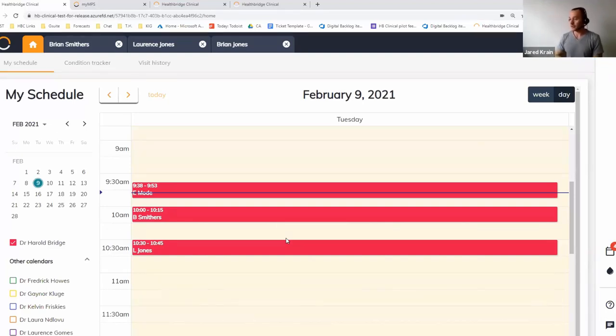A good solution will be able to show you what's in store for today. So this is our homepage, and immediately you can see that you have an appointment for Mrs. Mode at 9:38. You can see Brian Smithers is coming in next and Lawrence Jones afterwards. So it's a good integration with your front desk to know what's in store for your day, and you can also switch to a week view.